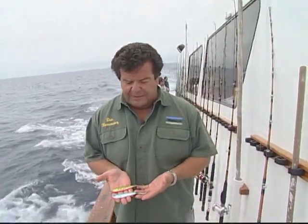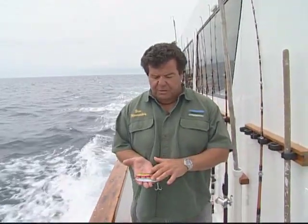What's great about these is you can cast them out as the skipper's driving right up to the kelp patty. You can cast out off the bow, let it just sink a little bit and grind it back. Doesn't matter if it's bonito, yellowtail, even albacore tuna. They really love these metal jigs as you run them back to the boat. That's this week's tip of the week.